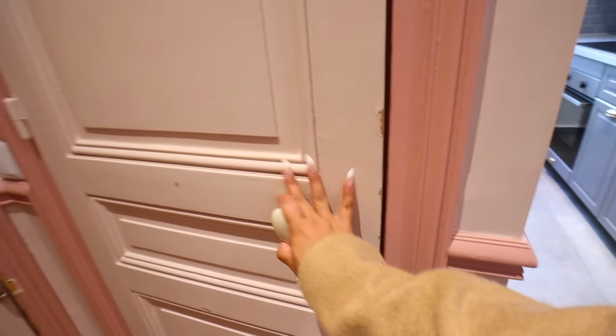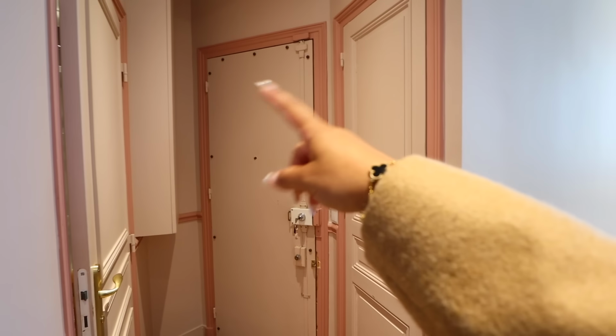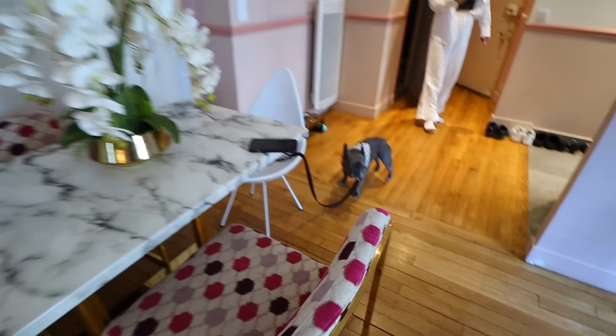I'm thinking like I want a full-length mirror so I could see my outfits. I was thinking of putting it here, but I don't know if it'll ruin the vibe. So I might get like one that hangs on the door right here so you could check your outfit right before you leave. I don't know. I feel like I could even put it on the back of this door when I close it. I don't know. We'll see. I'm thinking of getting a hanging mirror, full-length mirror.